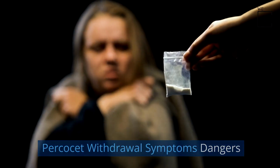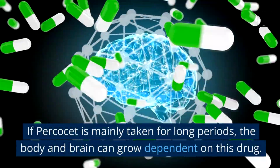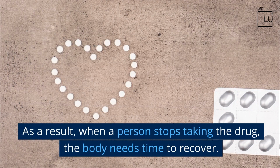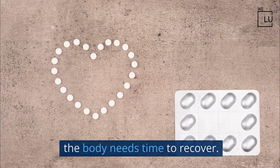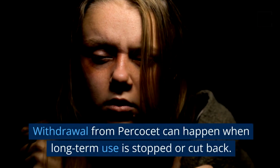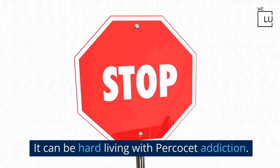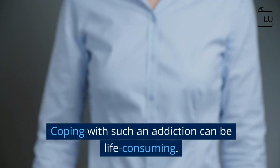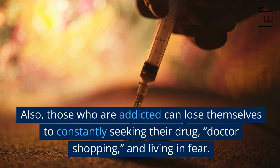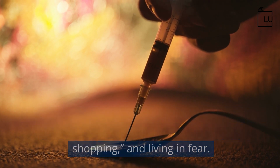Percocet withdrawal symptoms. Dangers. If Percocet is taken for long periods, the body and brain can grow dependent on this drug. As a result, when a person stops taking the drug, the body needs time to recover. This causes withdrawal symptoms. Withdrawal from Percocet can happen when long-term use is stopped or cut back. It can be hard living with Percocet addiction. Coping with such an addiction can be life-consuming. Also, those who are addicted can lose themselves to constantly seeking their drug, doctor shopping, and living in fear.